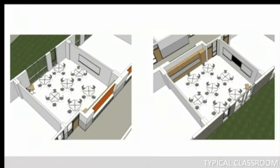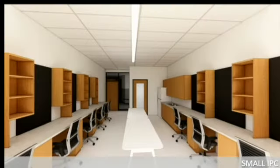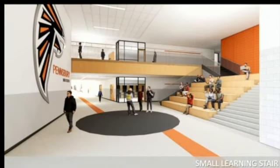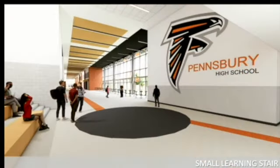Very early days of what a typical classroom should look like. This would be one of the instructional planning centers, as I mentioned, where teachers could have a touchdown space and a space for them to collaborate. This is a small learning stair that's located near the cafeteria. Same sort of area looking back down towards the cafeteria.